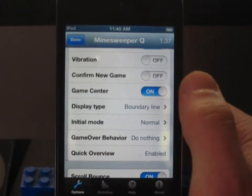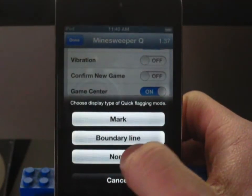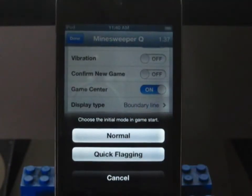So we also have display type, which is, honestly, I'm not really sure what this is. I've been trying to figure that out. You've got mark, boundary line, and none. I'm not entirely sure what that is all about. And then under here we have the initial mode. This is if you want the normal mode where a quick tap will activate a block, and tapping and holding will place down a flag. That's where you go to toggle which one you want to be default.